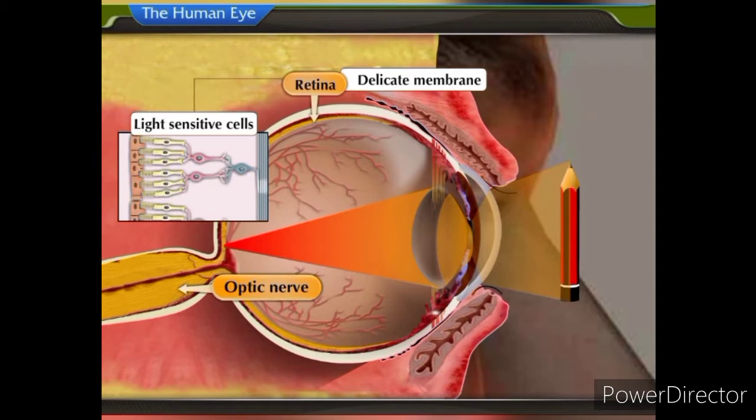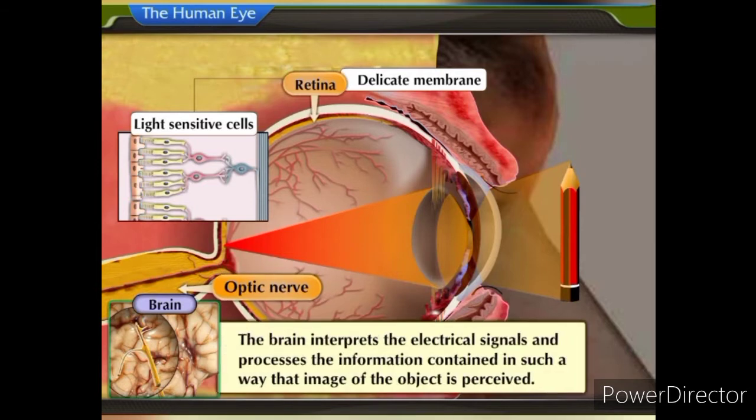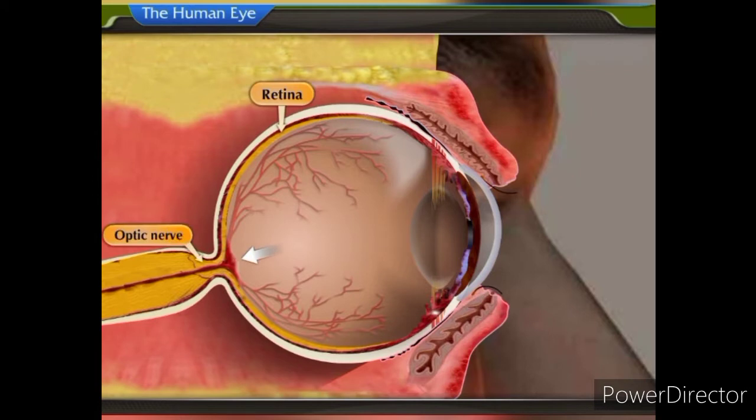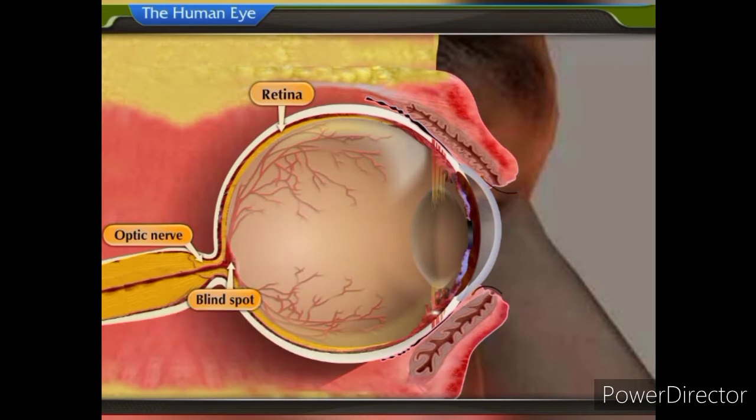The signals produced by these cells are taken to the brain through optic nerves. The brain interprets these signals and processes the information contained in it, and an image of the object is perceived. A point where the optic nerve enters the eye is called the blind spot. Image formed at this point cannot be seen. Majority of the portion of the eye, that is, the region behind the lens and in front of the retina, is filled with a liquid-like material called the vitreous humor.